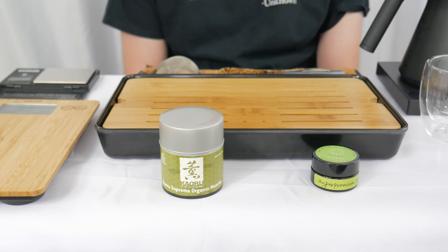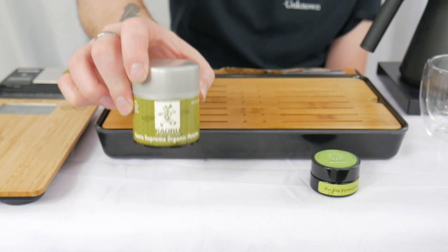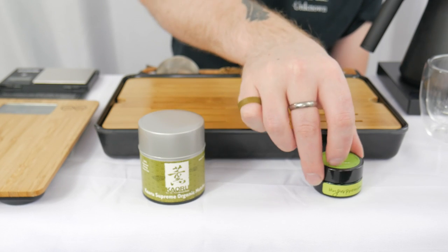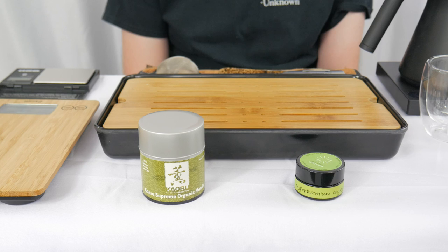And just like that, it's time for more matcha madness. We have made it up to lucky number 13 today, battle 13, which is going to be pitting the Organic Matcha Kaoru Supreme from Ocha up against the Hyperpremium Organic from Breakaway Matcha. So let's brew them up and find out who's going to come out ahead. See you in a minute.